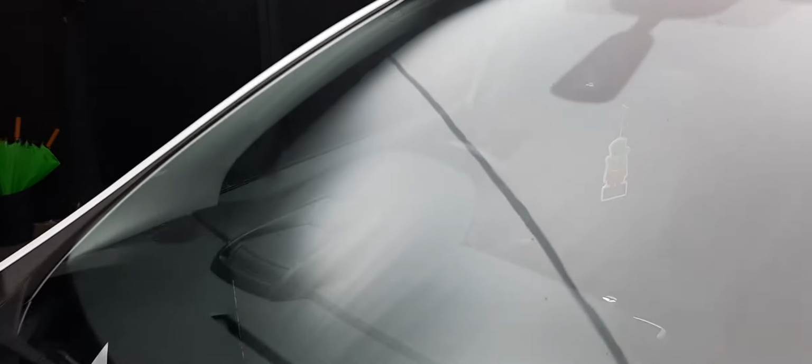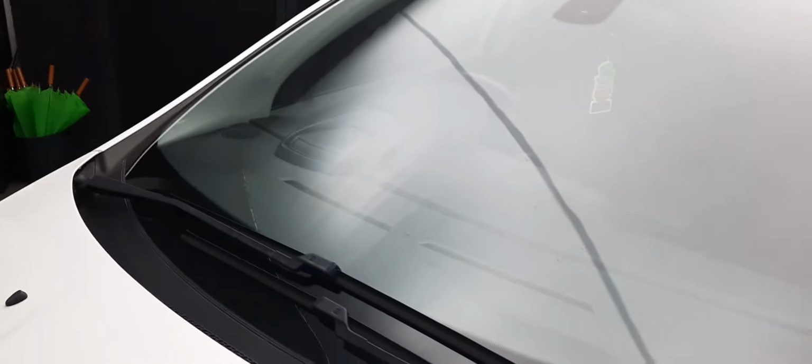As you can see, the car comes in white, and it also comes with this absolutely enormous front windscreen that's in tip-top shape. Great nick all the way around. No chips or scratches, anything of the sort.